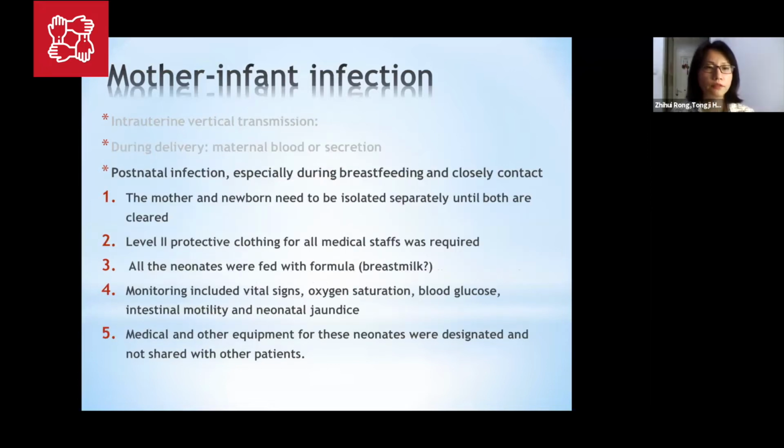And for the third one, the infant may get infected postnatally, especially during close contact with the patients. In our hospital, we follow the 5 rules. First, the mother and newborns needed to be isolated separately until both are cleared. And 2, in our NICU, level 2 protective clothing for all medical staff was required.